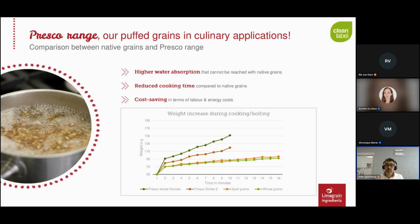I was just telling you a little bit about the water intake. It was 2.5 times faster than with native grains. On this chart, you see exactly the same. You see the dotted lines from the spelt grains and the wheat grains, native grains, the orange and the green one. After 16 minutes of cooking time, they obtained approximately 90 grams of water. Our Presco products, after a maximum cooking time of 10 minutes, obtained quite a lot of water, more than the native grains. So again, a higher water absorption in the same cooking time, a reduced cooking time compared to the native grains, therefore cost saving in terms of energy and labor costs.